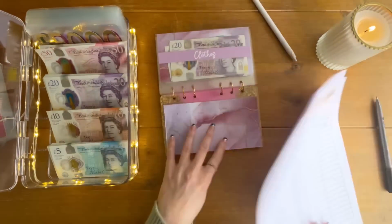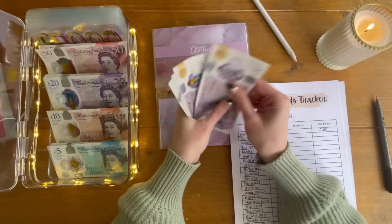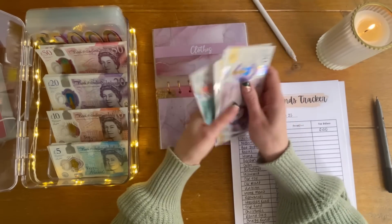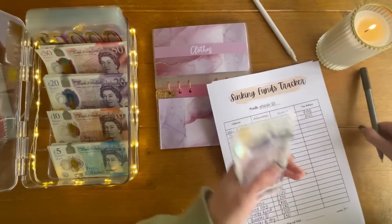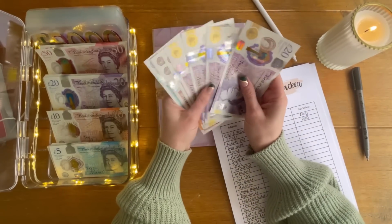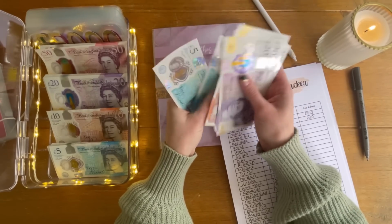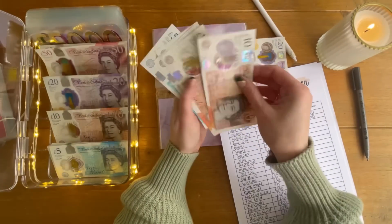100 to the bank for Hair and Beauty. Okay, great. Clothes has 20, 40, 60, 80, 90, 100, 110, 115 and 120. So we're spent out of here as well. So let's leave a 20. So that's 20, 40, 60, 70, 80, 90, 95 and 100. And we'll put this in the bank.